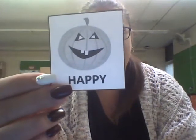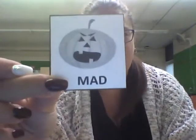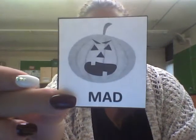Let's do this one. How does this one feel? This one is smiling. You can even see two teeth. This pumpkin is happy. Can you smile and show you're happy? Oh, what a nice smile you have. One more. How does this pumpkin feel? This pumpkin feels mad. Can you make a mad face? Mad. Oh, you look so mad. Oh my goodness. Mad. You did a wonderful job.